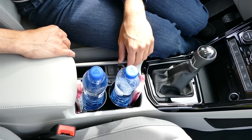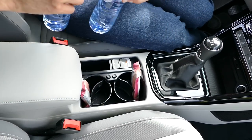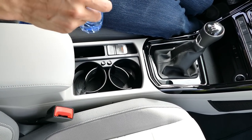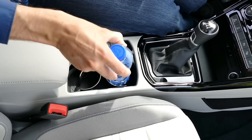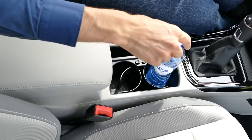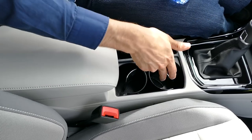47, almost 50 storage spaces here in the all new Volkswagen Touran. You see, this is one of them for the drinks. It's actually quite a good system, because then drinks of different sizes are kept tight and are not flying around. So I think it's a very good system.